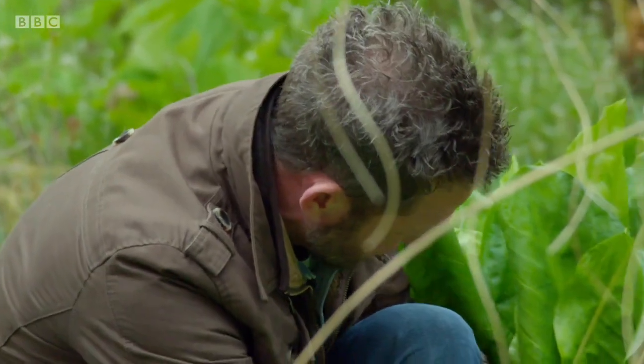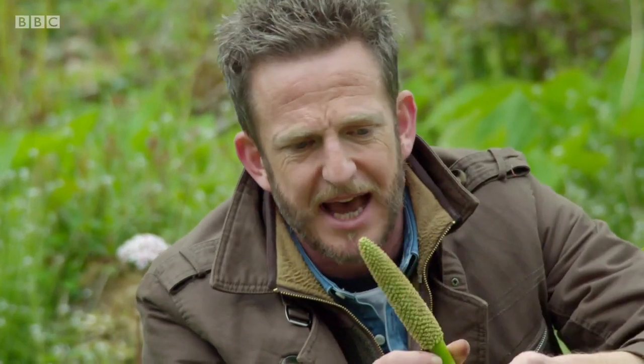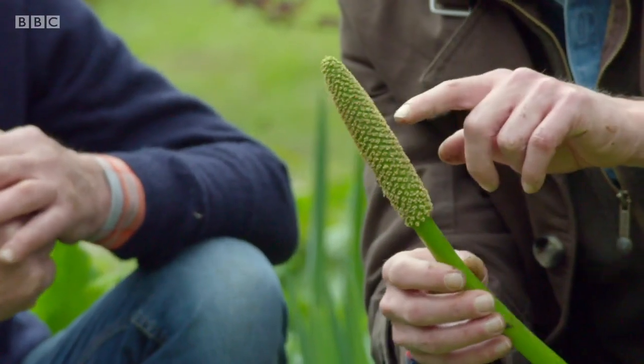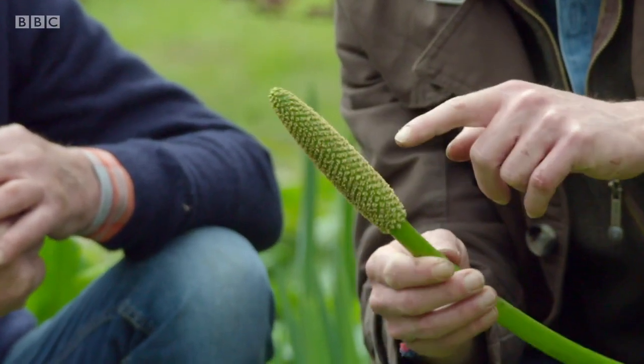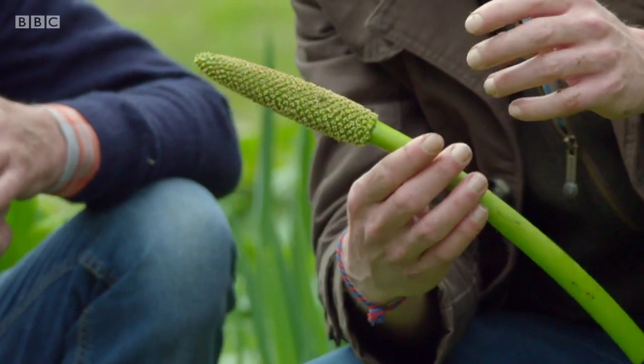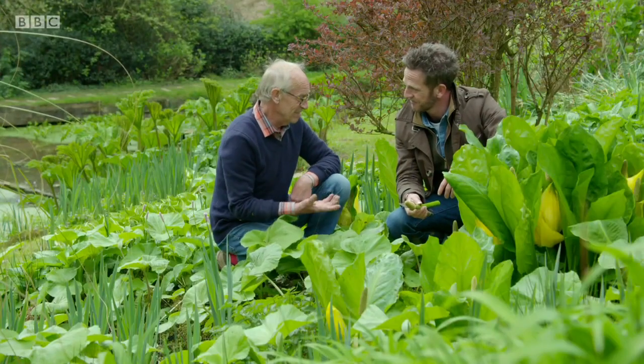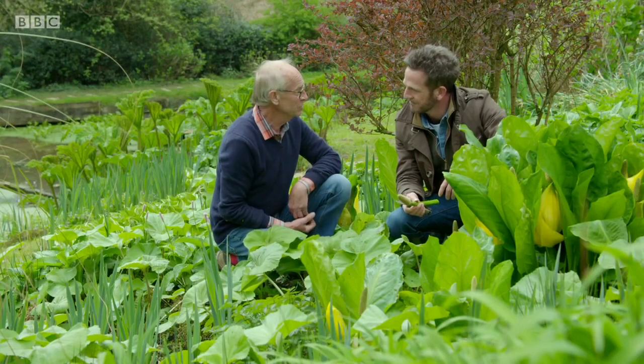So, just removing this at the base, we can see that it's been pollinated. The spathe, the yellow bit on the back, has fallen away, so it's at that moment that it's going to start forming seeds. So by taking it away now, we prevent those seeds from developing, I suppose prevent it from escaping any further into the wild. And then these need to be taken away. Taken away and left to dry before you burn them. Really.